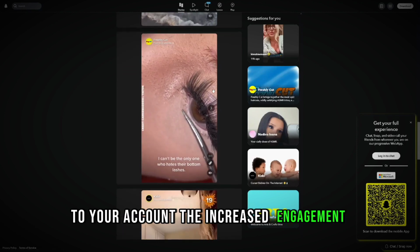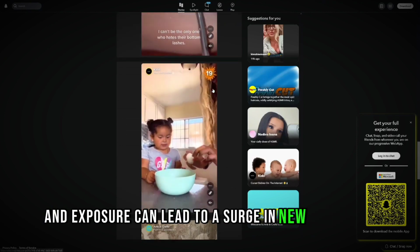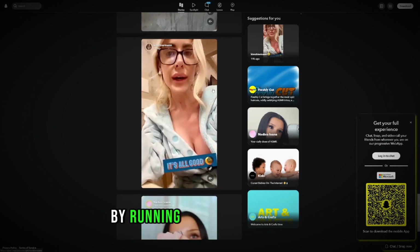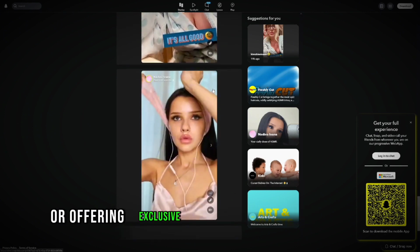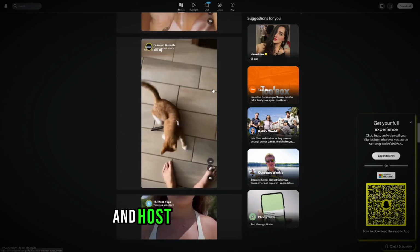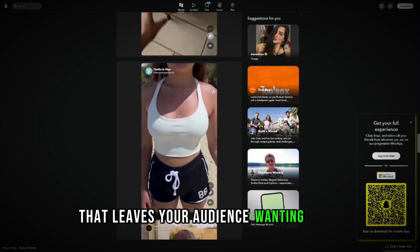The increased engagement and exposure can lead to a surge in new followers and potential customers. Plus, you can monetize the takeover by running special promotions or offering exclusive discounts during the event. So, get ready to shake things up and host a Snapchat takeover that leaves your audience wanting more.